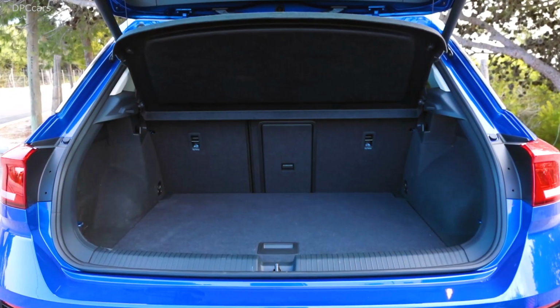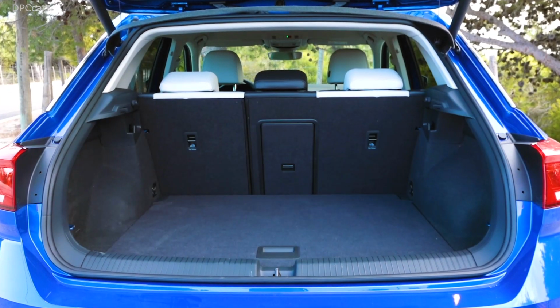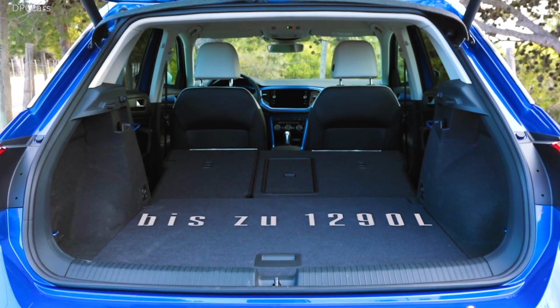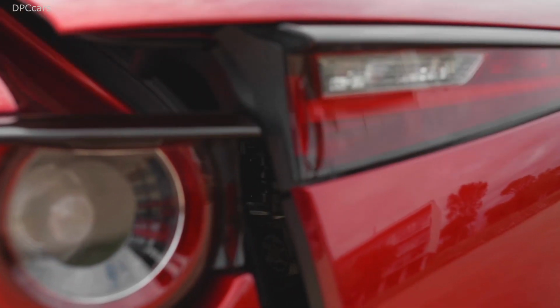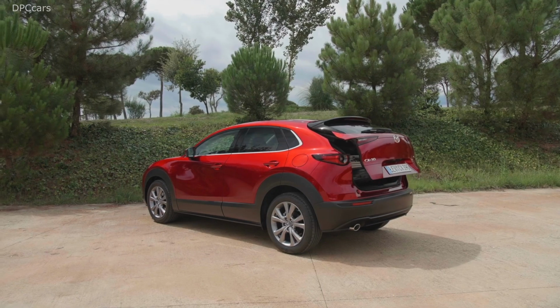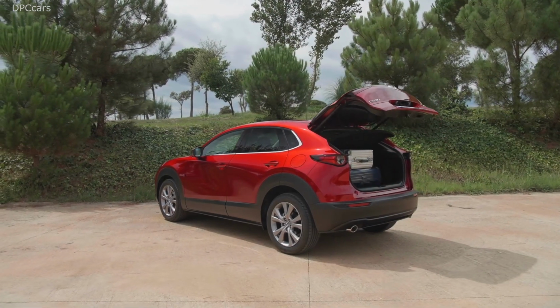The Volkswagen T-Roc offers 445 to 1,290 litres of maximum loading capacity. With 430 to 1,406 litres, the luggage compartment of the Mazda CX-30 features slightly more space than the Kia.